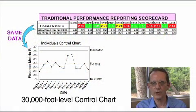Frequently used red, yellow, green, or stoplight scorecards have similar issues as our commute to work illustration. To illustrate this in a real stoplight scorecard, someone is to take action whenever the color is red and feels good whenever the metric color is green. For this red, yellow, green scorecard, we note how there were several transitions from red to green and vice versa. Let's now examine the same data using a 30,000 foot level control charting approach.